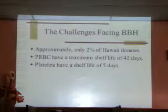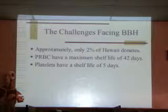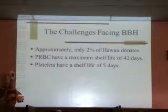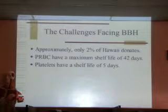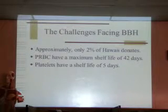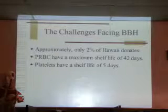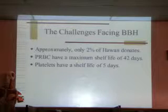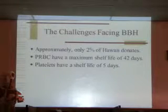Only about 2% of Hawaii donates. That's pretty small. When you look at other states, their proportion of donors to population is much higher. And I suspect some of that may be due to the Asian population, where a lot of women don't qualify to donate. You have to be 110 pounds in order to donate.